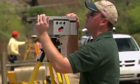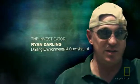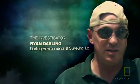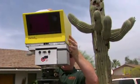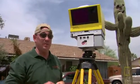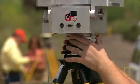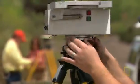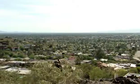Ryan sets up his laser scanner at the first position, in front of Tim Lee's house. So this yellow box contains the laser. What it does is it shoots a laser beam out about 2,000 shots a second. This lower section here is the pan tilt base. What it does is it automatically rotates the scanner. You get a full panoramic image.